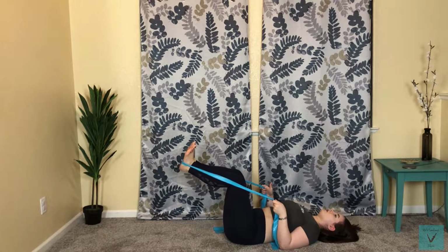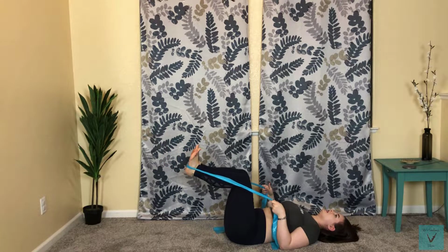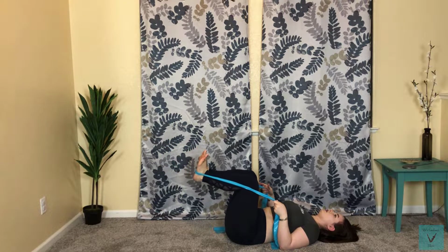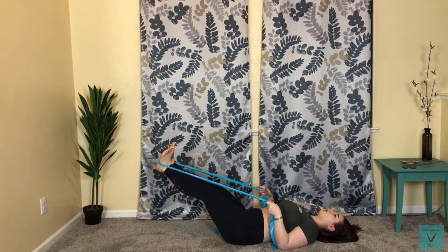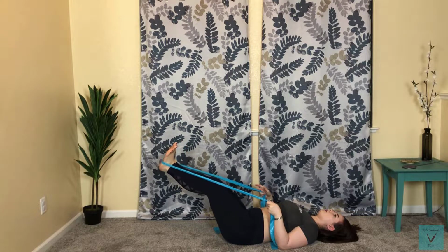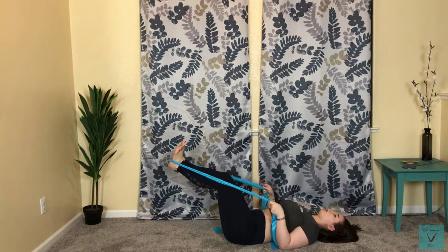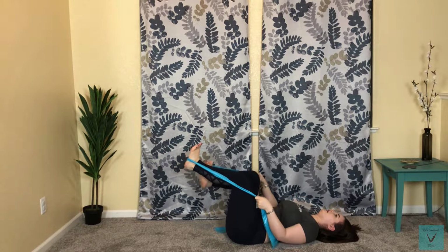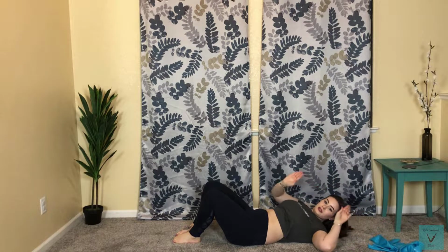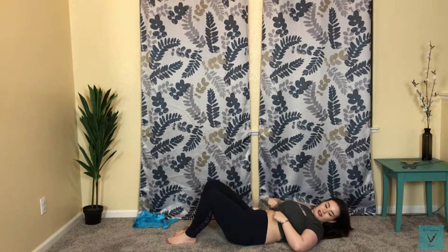All right, 5 more here, and then we're gonna go ahead and ditch that exercise band. We're gonna roll over onto our side to do some side lying work for just a little bit. Three more. Last 2. And done. Go ahead, grab that exercise band, toss it over to the side. We'll use it again in just a second. I'm actually gonna put mine on my feet so I can get it later.